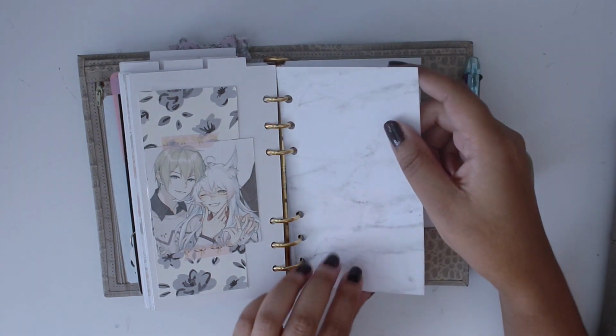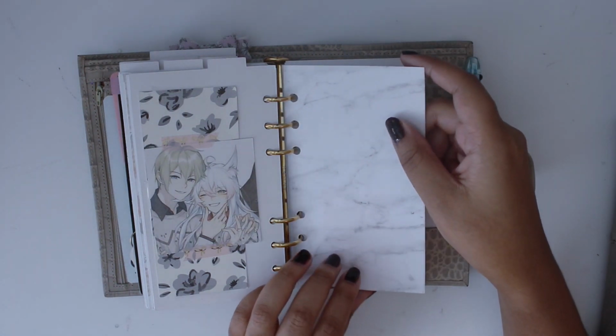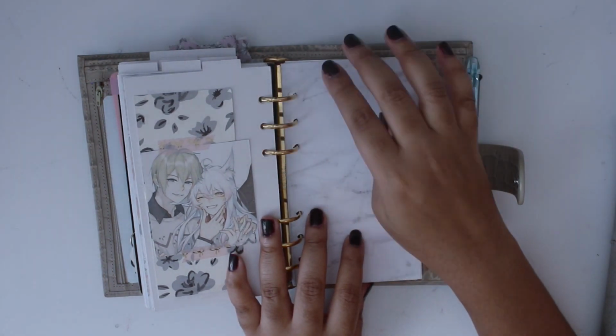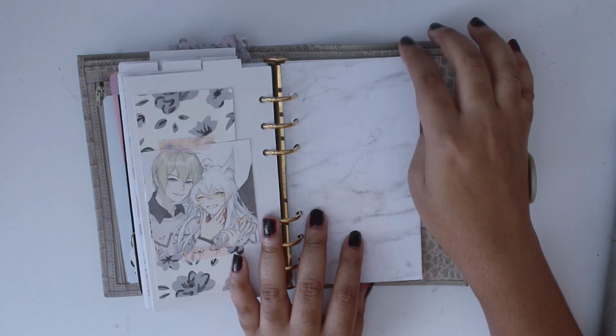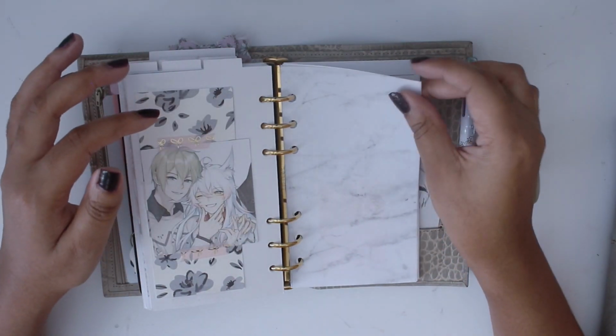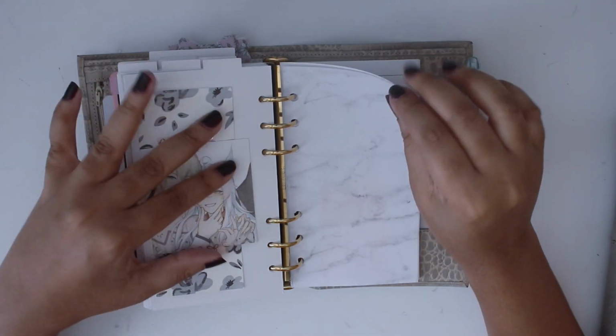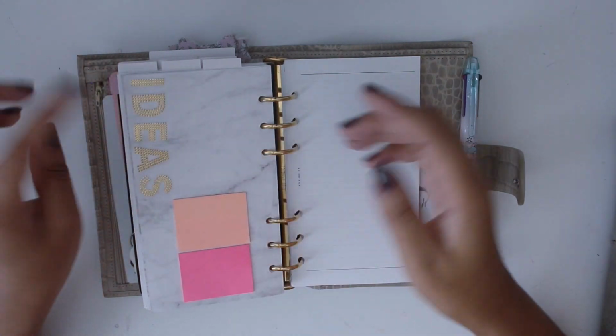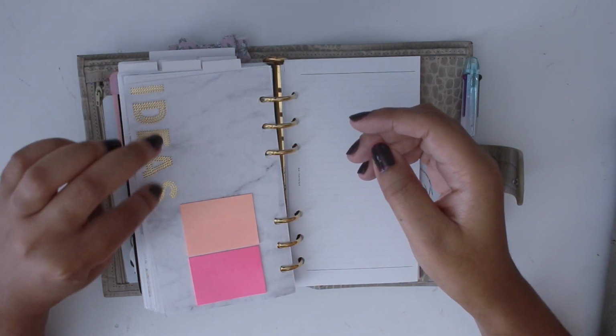And this is some paper. I think I got it either at Hobby Lobby, or no, not Hobby Lobby. I don't even think I shop at Hobby Lobby. Have I even been to Hobby Lobby? I don't think I've ever been there before. So this is from Michael's, actually. Guys, I've been watching so many planner videos, I'm sorry about that. And then these stickers are from Michael's too.